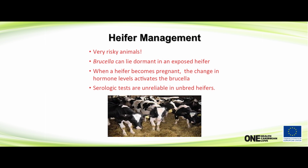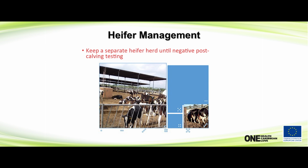Heifers, we've talked about this. They're very risky animals. They can test negative up until the time close to when they calve or abort or even later. So serological tests are not very reliable in unbred heifers. So the ideal thing is if you have an affected herd, especially if it's a dairy like this, is to separate those heifers someplace away from the main herd and ideally have them calve individually if possible.